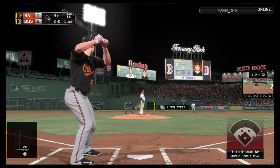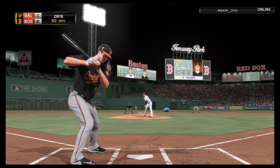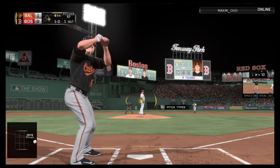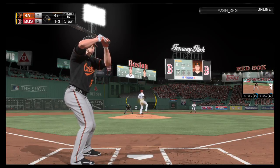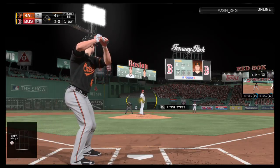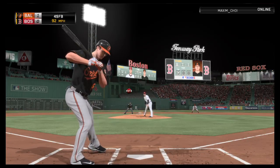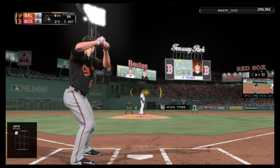Up next for the Orioles, Drew Stubbs will dig in. 0 for 1 in the ballgame. First pitch fastball off the plate there, and it's ball 1. Inside, and he falls behind the hitter now, 2-0. Runners on first with 1 down. There's a strike. It's 2-1.